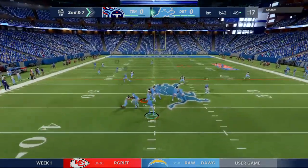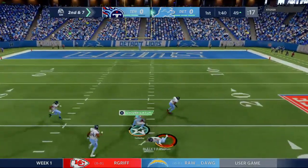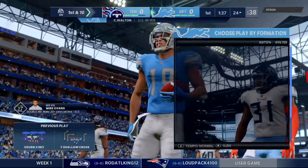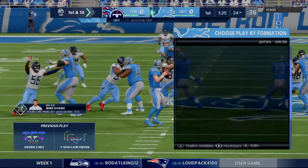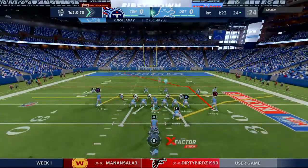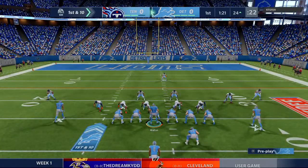To throw on 2nd down. Walton. He'll get this one to Galladay. And he's going to have another 1st down as the tackle's made at the Titans' 24-yard line. That one goes for 24 yards. The 24-yard line.